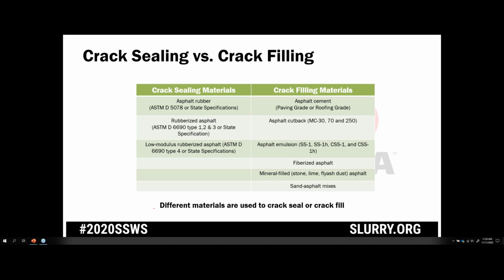So there's different types. There's a low modulus, there's an asphaltic rubber, which all speaks to the type of performance this material is going to give you. This ASTM D5078 is a different type of ASTM than the D6690, and it's more about performance, what it's used for when it comes to climate, and the type of cracks you're sealing with it. Some areas thrive with this D5078, where some areas need a more flexible, resilient material like a D6690 specification. So it all depends on what material works well in your area.